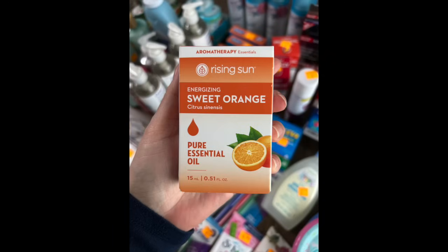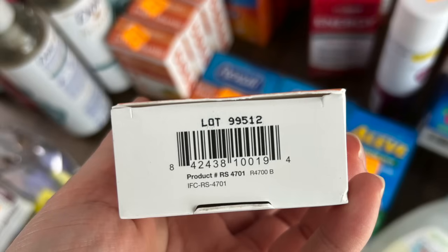And then we have this essential oil. I think now I'm at a total of 7 of these. So very happy about that. My mom and mother-in-law love this stuff.